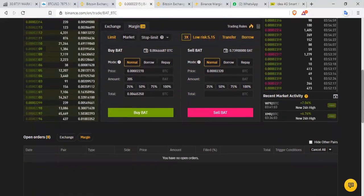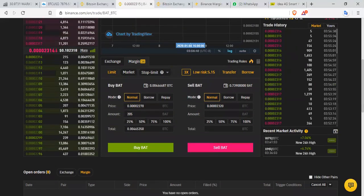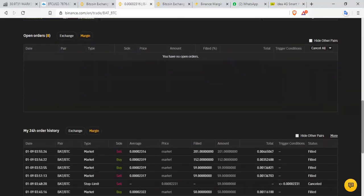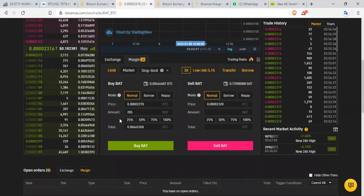I shorted 201 around here, and now I want to buy back lower. I'm going to make a profit of 4 bahts around here. Let's look at it again. I sold this 201. I'm shorting it to buy back lower. If I'm buying back lower, I will make a profit of 4 bahts lower here.